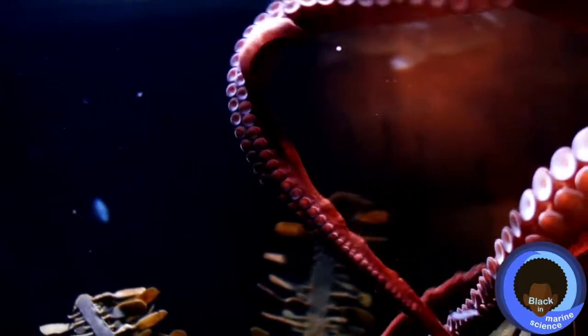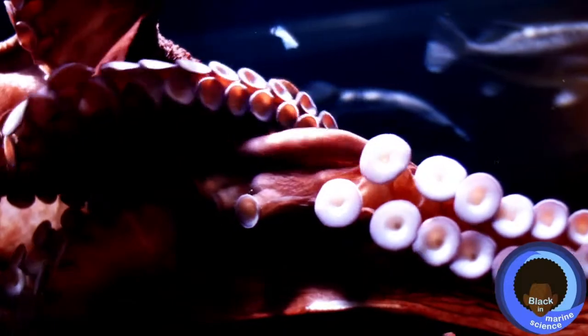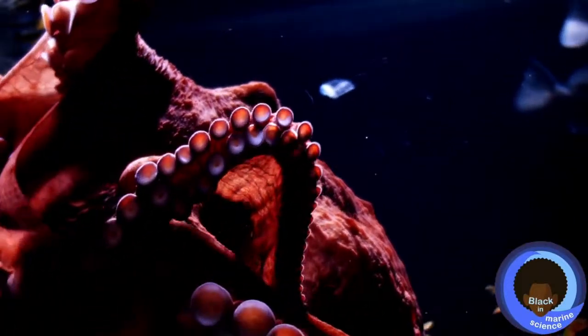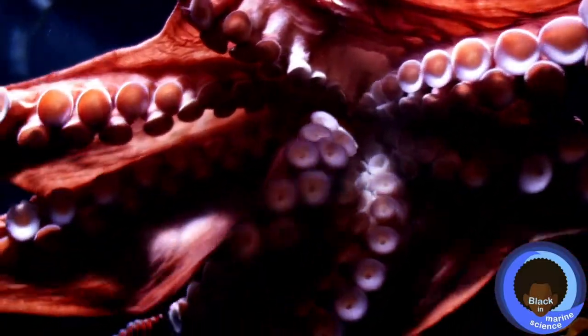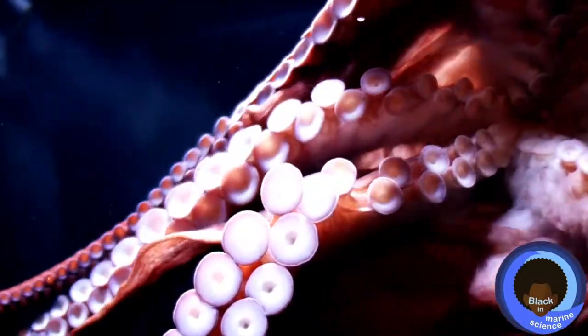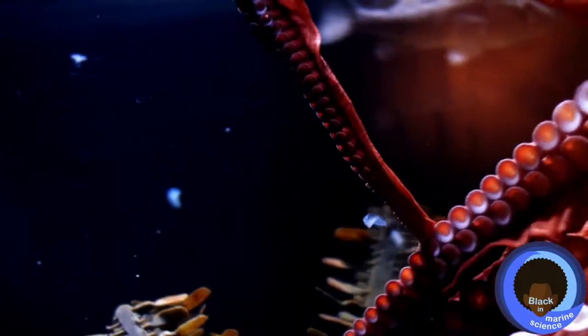And just when you thought it couldn't get any wilder, they have a distributed neural network. They can basically say that they have 9 brains, 1 central brain and 1 for each of their 8 arms. This allows them to feel and taste with their suction cups, as well as have each of those arms function independently.